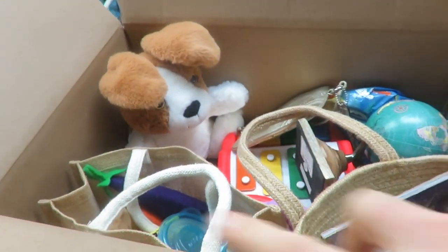So I'm just gonna toss it. But that's the thing, do I need to keep one for those just in case moments? Or here we go, a full diaper box filled with stuff. This is all gonna be donated.